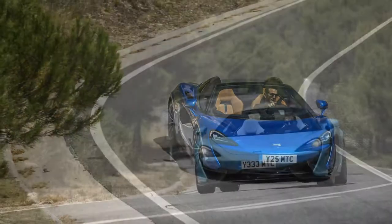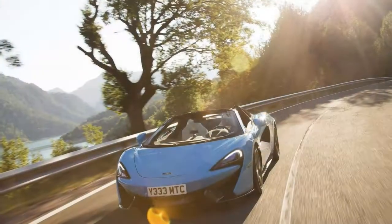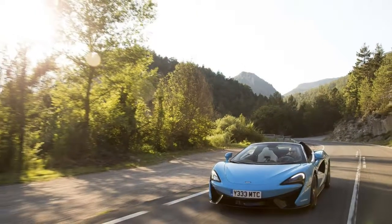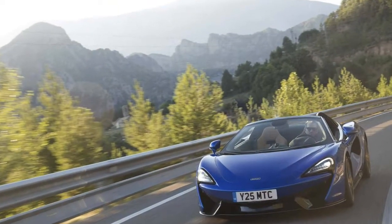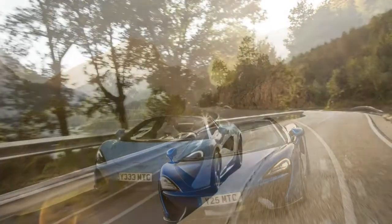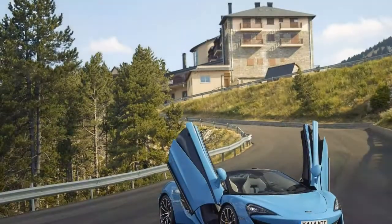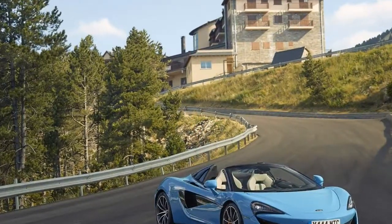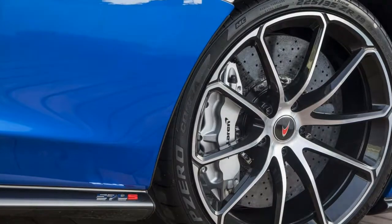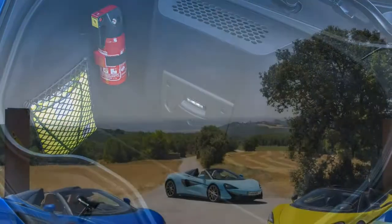Changes are restricted to a few tweaks to the damper programming, according to Ben Gulliver, McLaren's head of vehicle development. So the bald numbers go like this: $208,800, $20,200 more than the coupe. 3,302 pounds, up just 101 pounds, with fluids and 90% fuel load. 562 horsepower at 7,500 revolutions per minute and 443 lb-ft at 5,000 to 6,500 revolutions per minute. 0 to 60 miles per hour in 3.1 seconds, and a top speed of 204 miles per hour with the roof up or 196 miles per hour with the retractable hardtop stowed away.